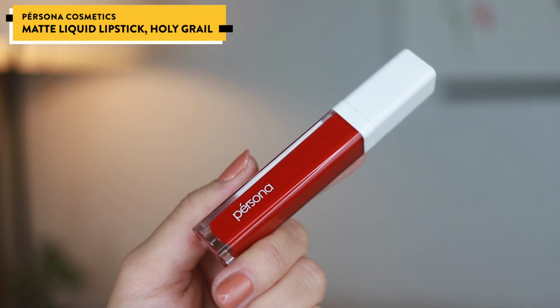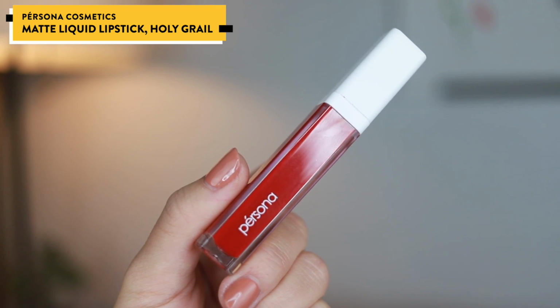On my lips today, I have this Persona liquid lipstick in Holy Grail. Y'all know I love a nice matte blue-red lipstick, and this is Sona Gasparian's brand Persona. I love supporting a fellow YouTuber. Honestly, all of her products are really awesome. So outside of this as well, you should definitely check out her other products. But yeah, I've been really feeling this one.